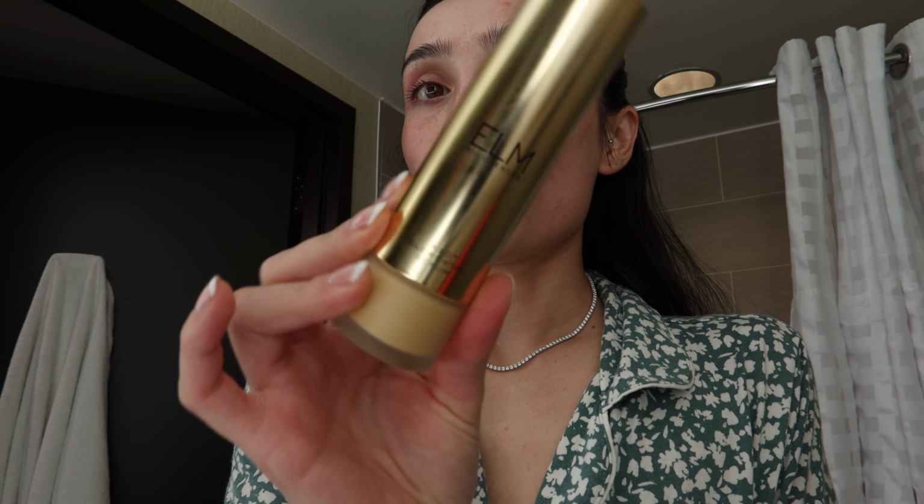This is the Elm Biosciences A30 Elemental Serum, and I feel like it's been really nice and gentle, and my skin has not reacted. I've been using it for maybe close to a week now, and I like it a lot.